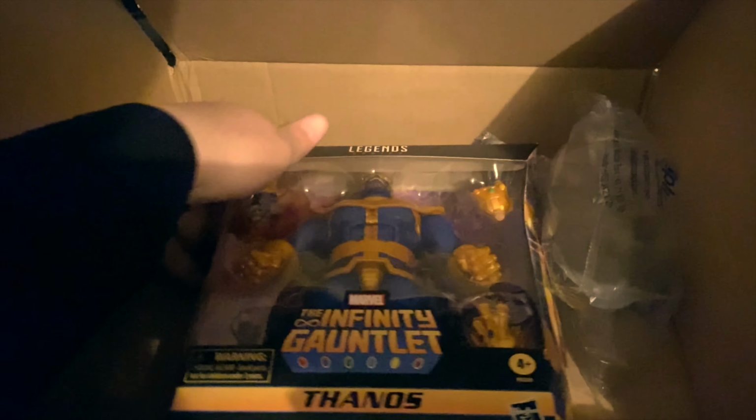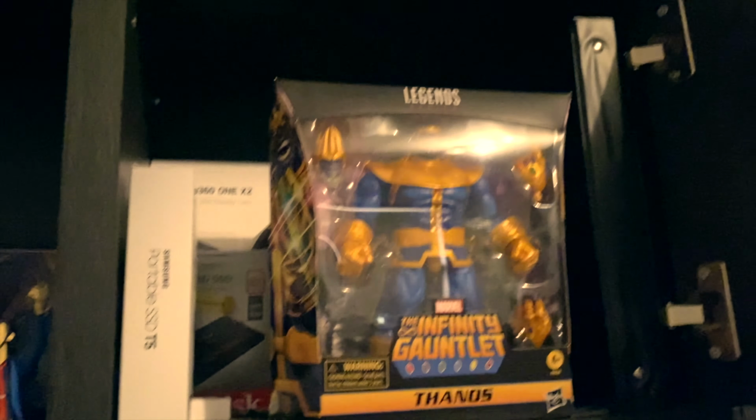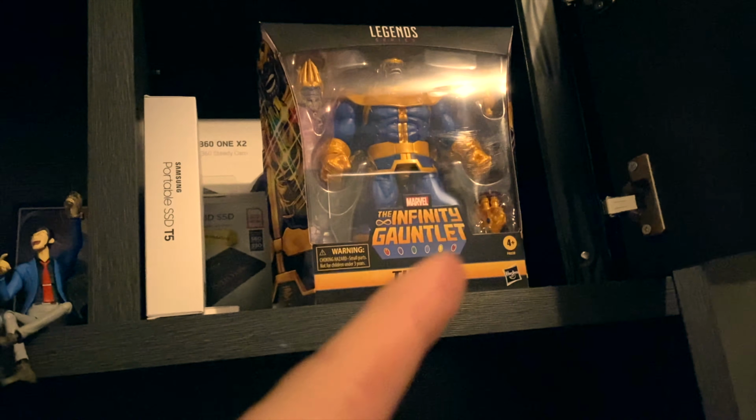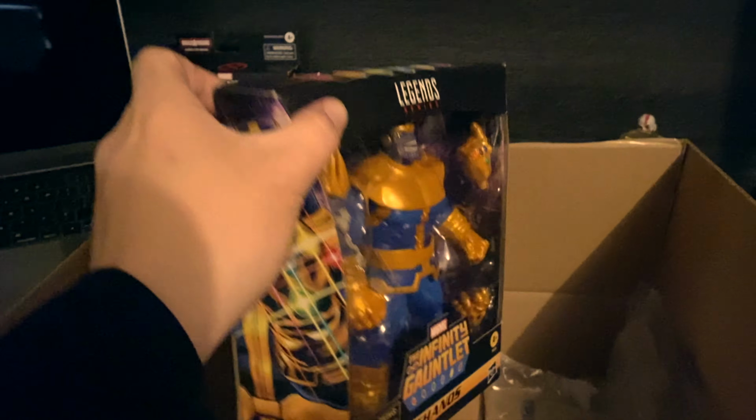So I got another King Thanos. Such a cool looking figure. I actually have another one right here. I ordered a second one so I could open it. I really want to have one in box, so that one's going to stay boxed. This one's going to open because I can feel it's kind of damp up top right here. So it did get a little water damage. You hear that, Amazon? You water damaged my box.